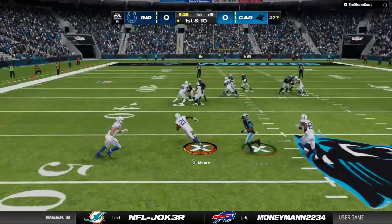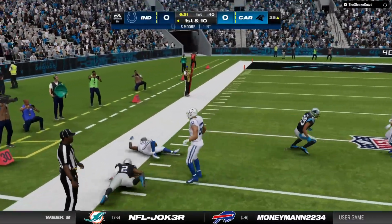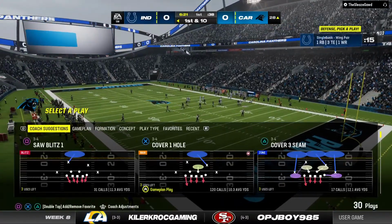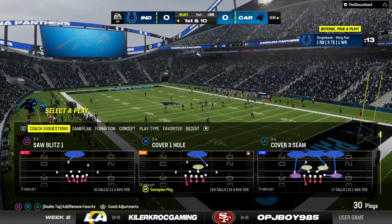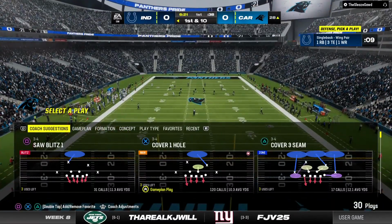Oh, his first throw of the game going to be intercepted. And a huge return as he'll take this one all the way down inside the 30-yard line. They'll take over first down and 10 at the 28-yard line.